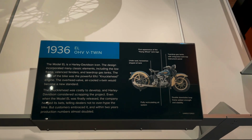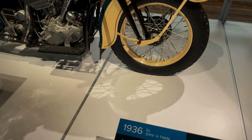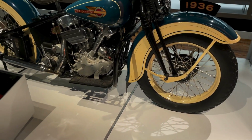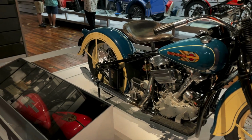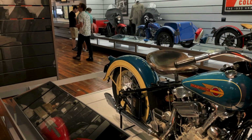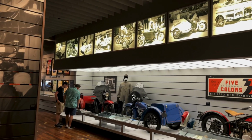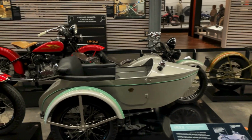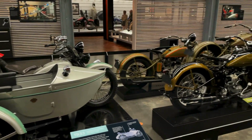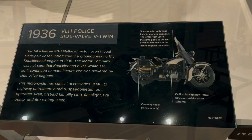Here's the perfect example of this update by Harley-Davidson, customizing those bikes a little bit, adding different colors and really nice badges to the tank and mixing things up, which was supposed to attract new customers, especially during these really tough times of the Great Depression that hit America quite hard. And yeah, I think Harley did a really great job with that.